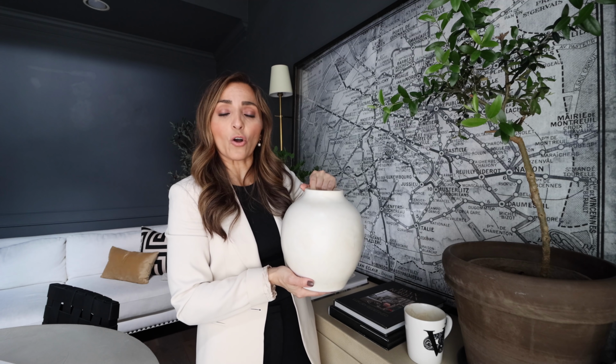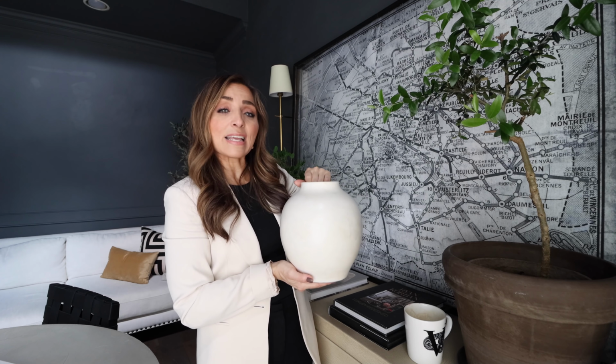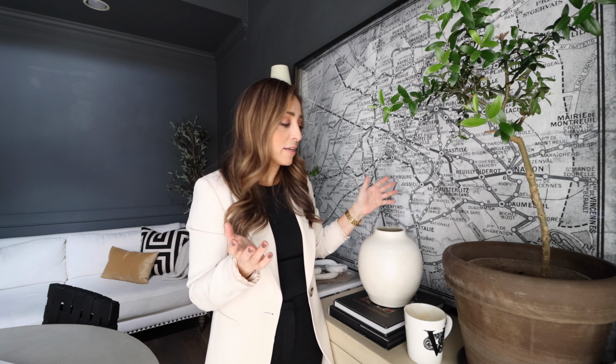I buy them for my clients' homes. It is the most classic piece. It goes in every style home. There is never a style home that I can't put this into. It's just perfection. And it is just a little bit more expensive, but you will have this for the rest of your life. You'll be handing this down to your children. It really is that amazing. I just love it. And yeah, it's white, but it's like a creamy color.